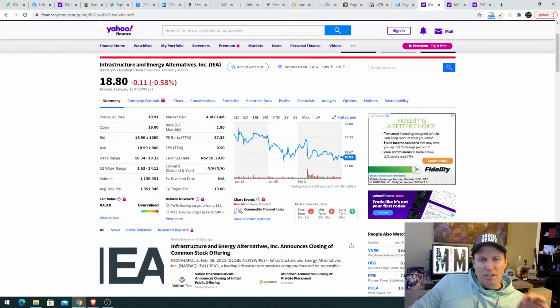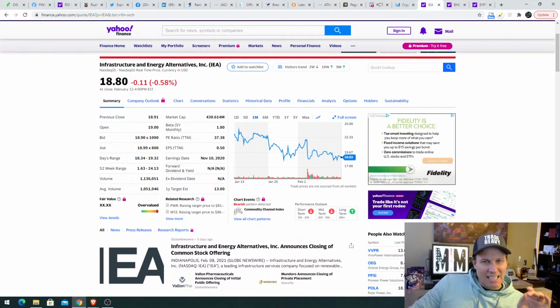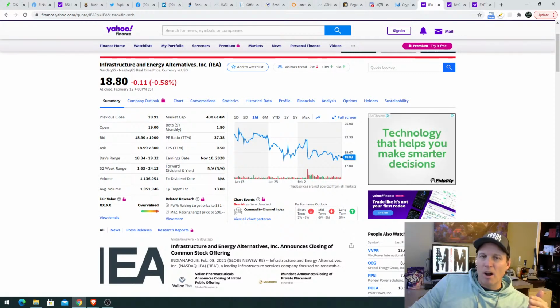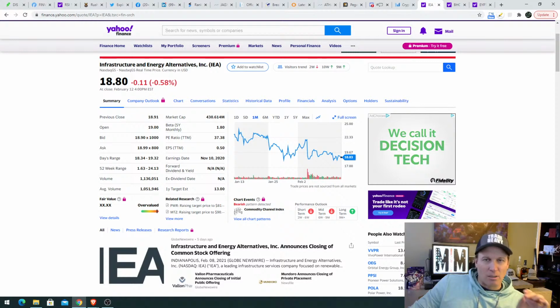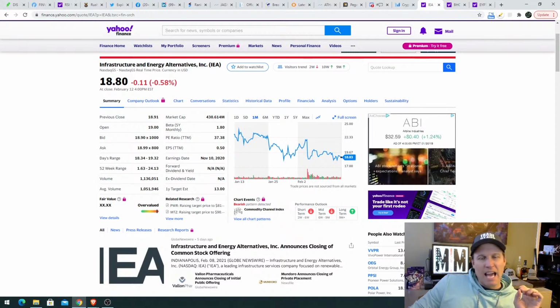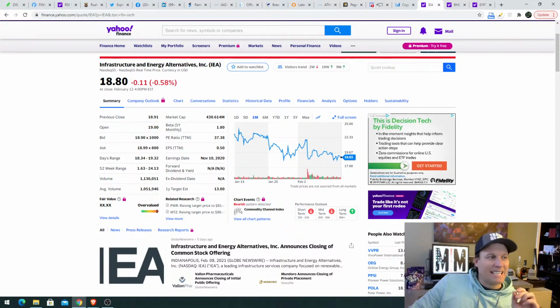It looks like Oak Tree Capital wanted to diversify, and they wanted to take 8 million shares off the table from IEA. Now again, IEA is infrastructure and energy alternatives. That's wind and solar for the most part. Adage took 845,000 shares from them at approximately $16.75 to $17, so they're probably already in the money. But you still don't size up a $20 million position in an energy play if you don't think it's going to continue to go up. So that's what we think is happening.